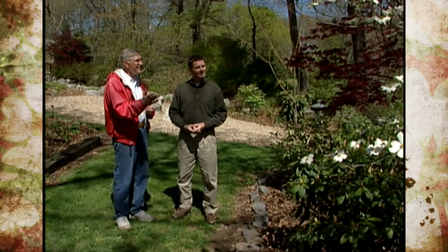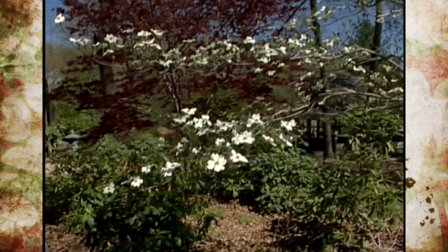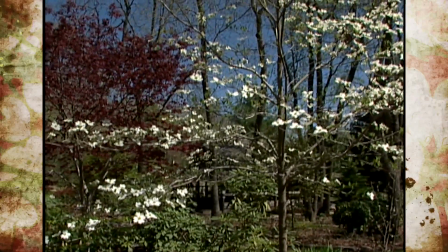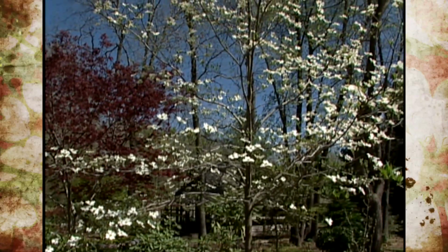So you can kind of see the result that we received, and certainly it's beautifully sited here with some afternoon shade. Well, I definitely think you guys did a good job planting this dogwood.